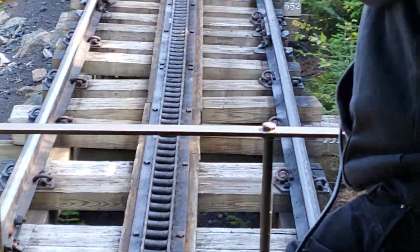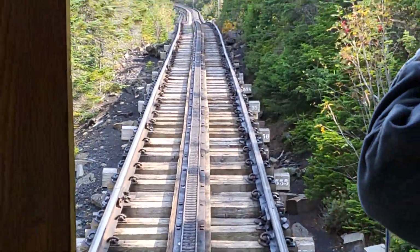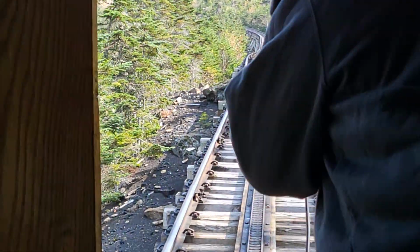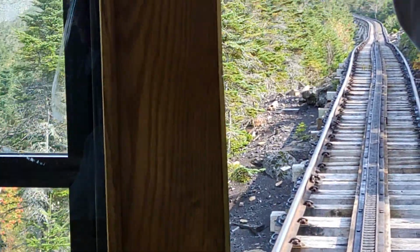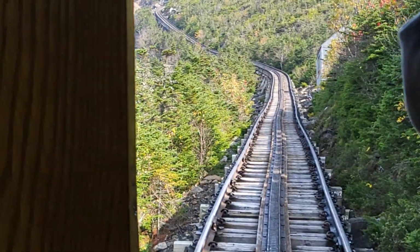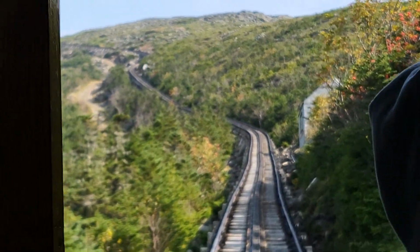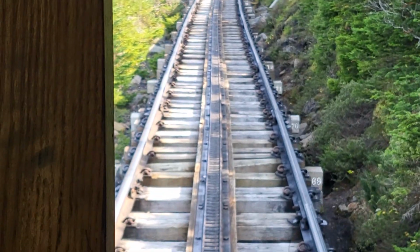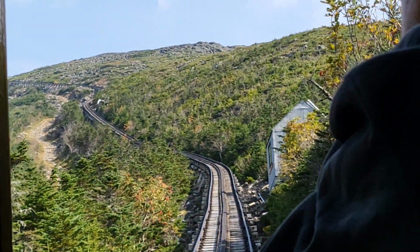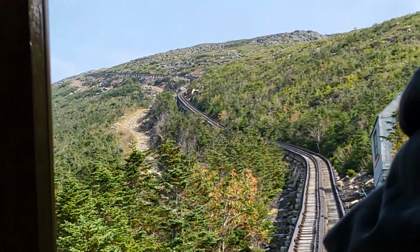We're now approaching the halfway house. As the name implies, it's halfway up the mountain. Early on in our operations, our steam engines were wood-fired. They couldn't make the whole trip, so we had one train at the top of the mountain, one train at the bottom. The trains would meet at the halfway house. When they met, passengers would swap from one train to the other and head to their final destination.